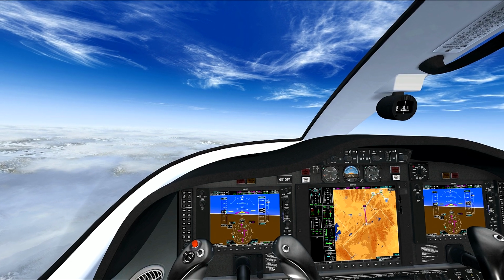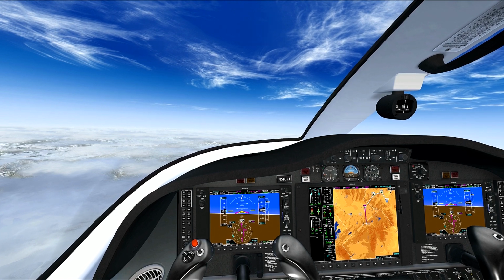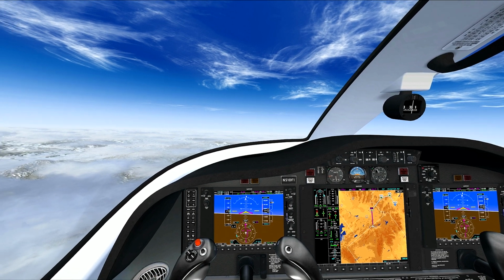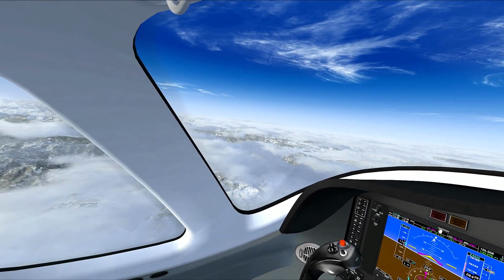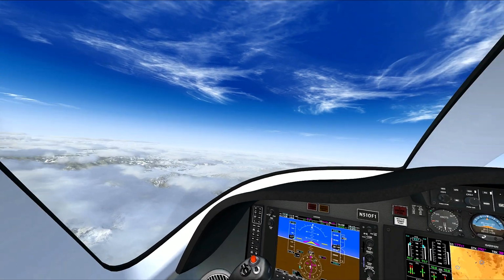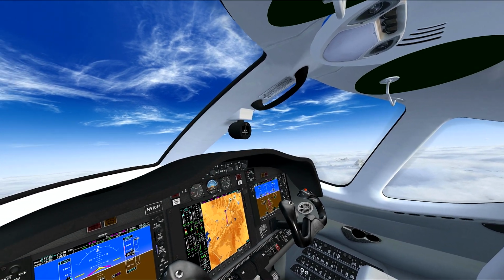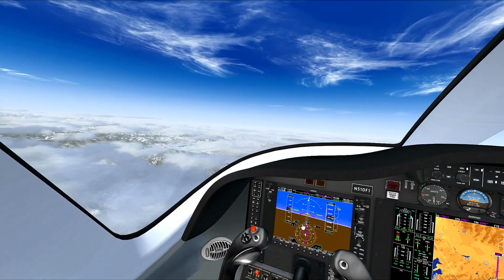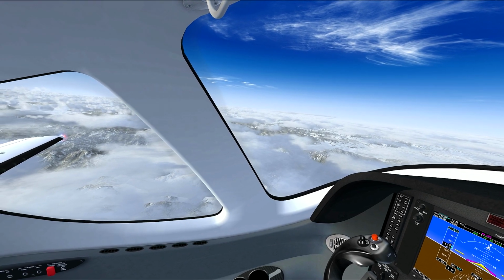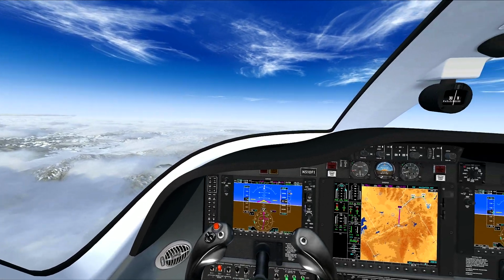From here, I'll end part 1 as we continue our climb, and we'll come back sometime before we begin our descent into Bozeman, another Orbx airport. Beautiful scenery. This is all Orbx, everything that the eye can see. Well, no, that's not quite true, because these are the 3D clouds from Rex. Soft clouds, I think they're called. Whatever their latest and greatest is, I have it.